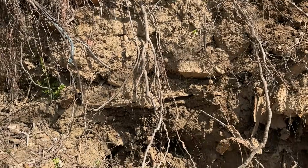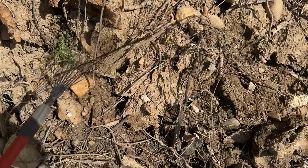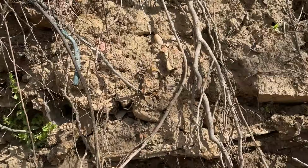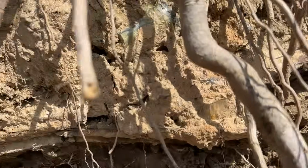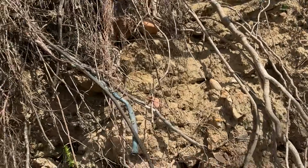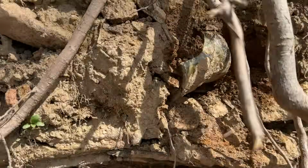Huh. Folks, this is just an absolute honey hole. I keep making my way down this direction, and there's just so much sticking out right here. That one's broken. I don't know if you can see that or not. Let's see if I can scratch it. Oh, get off of me, stick, a little bit. And you'll see that's broken.